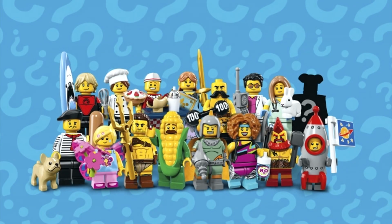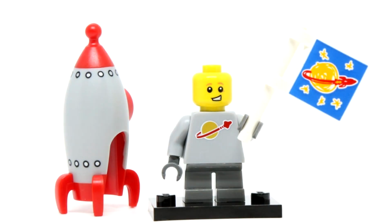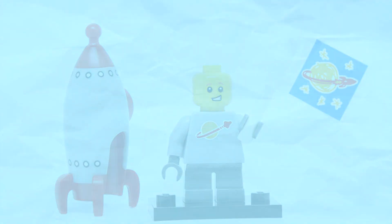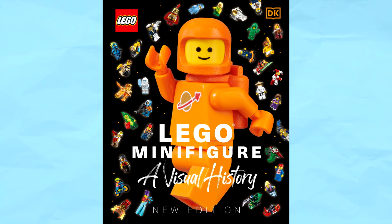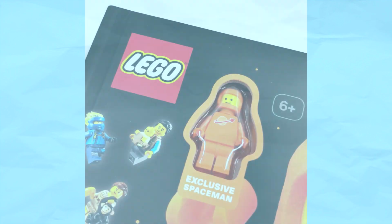With the release of the Series 17 minifigures in 2017, we got the Rocket Boy. Underneath his rocket piece, he has a gray spacesuit. With the release of the LEGO Movie 2, we got Benny's Space Squad, introducing the Pink Spaceman. 2020 saw the release of the Visual History of Minifigures book, and along with it came the Orange Spaceman.